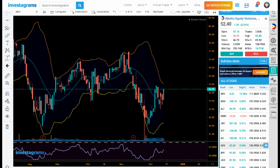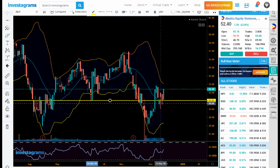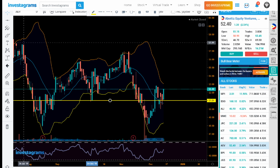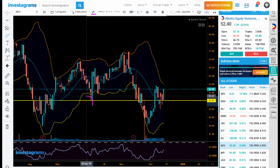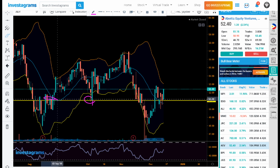AEV. For AEV, okay, we are now moving above the MA20 level, therefore we'll treat your MA20 line as your support. See, I did not plot it exactly at the area because I had to consider the previous candlesticks. This one in particular, and this one too.